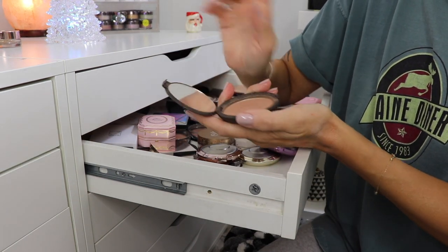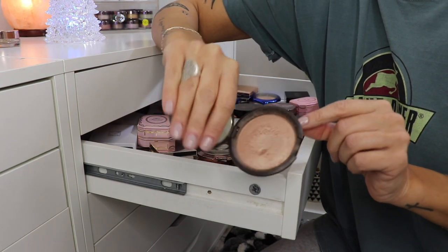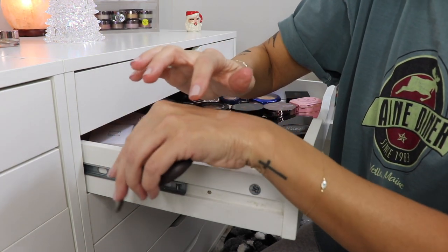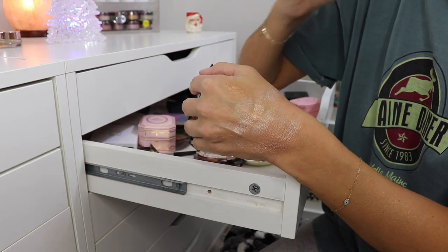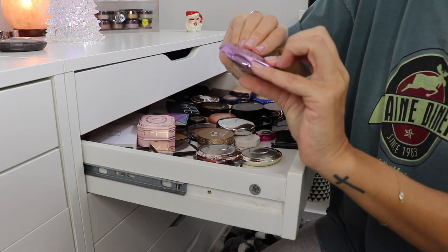Opal. This was my original Opal, the first Opal that I ever bought. One of my first ever highlighters, to be honest. I won't ever part with this. This is very special to me. It holds a lot of nostalgia. I used to wear that every single day. It was my favorite thing.